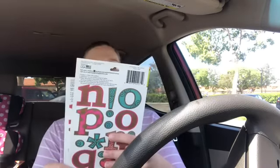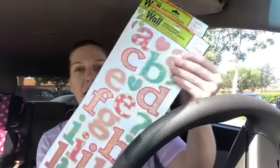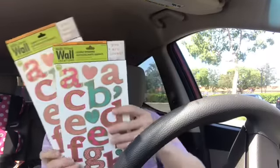So first thing I got were these wall creation stickers, and they are just alphabet stickers. So I got one for my daughter's room to spell her name out.